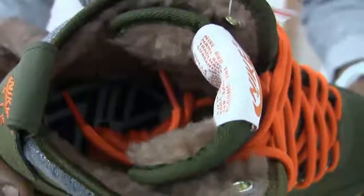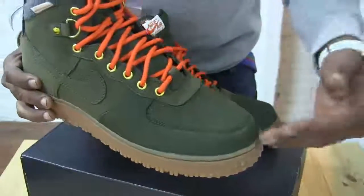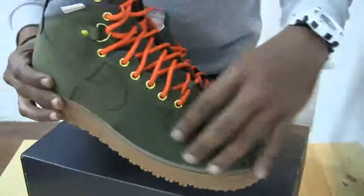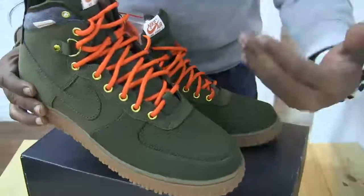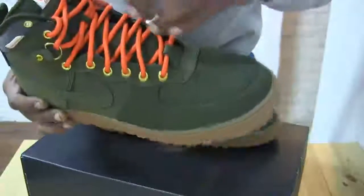Your foot's gonna be really snuggly inside there. And again, one of the reasons why I ordered a half size up is because once I get on my Timberland or my really thick winter socks, I think it's gonna fill up even more space in there, but my feet are gonna be really comfortable, because going a half size up for me personally was the right thing to do.